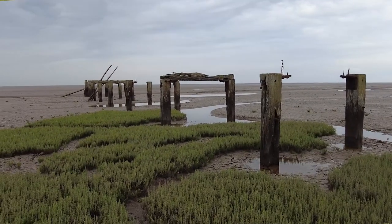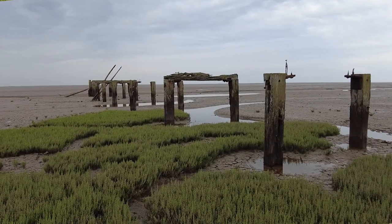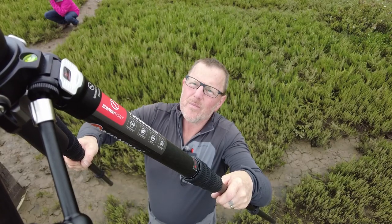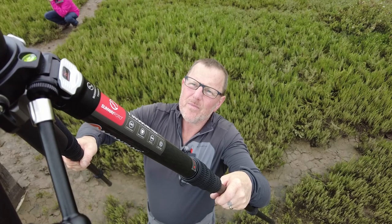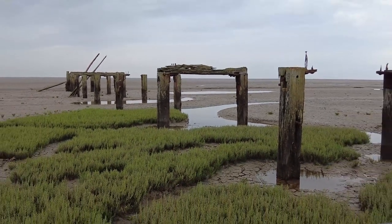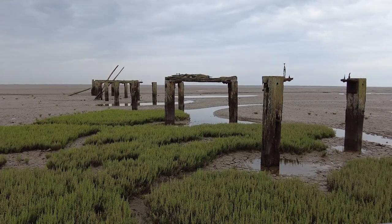I'm going to try and step back without stepping on the mud. One more, try and keep the rock pool in. Right, I think I got it. Let me just check the back of the camera. Yeah, I like that. It definitely looks better higher up. Definitely looks better higher up. God, you really do need a big tripod.